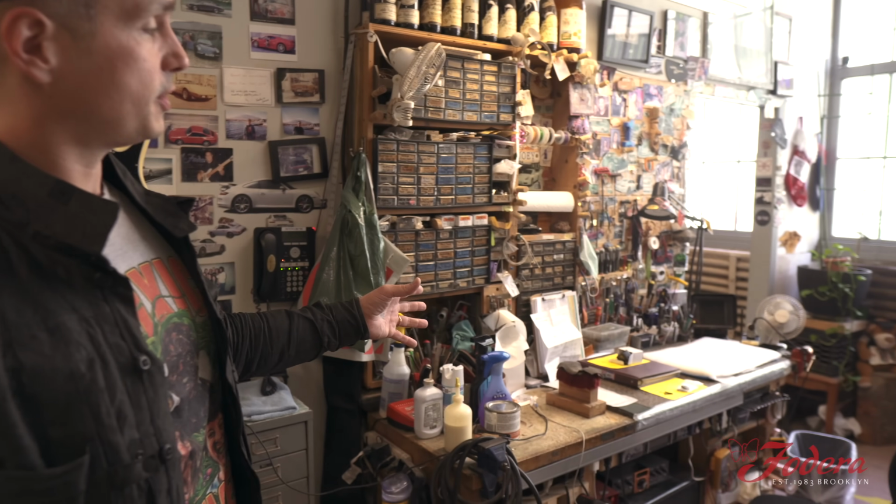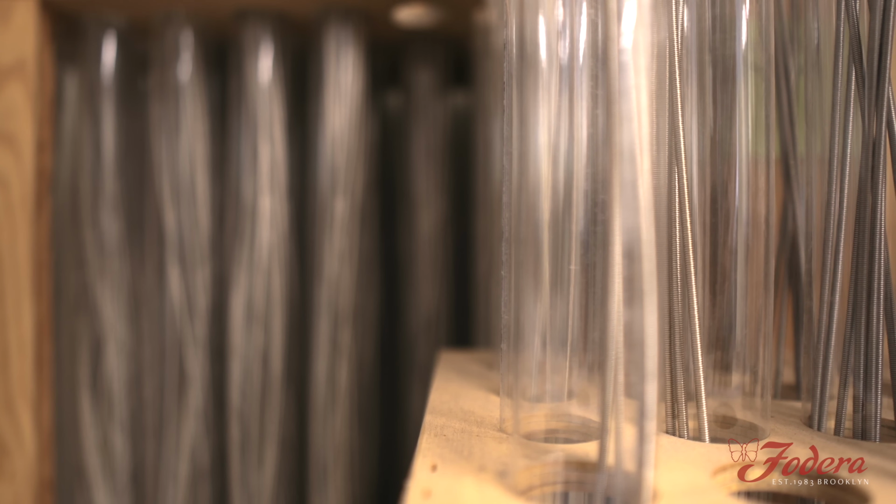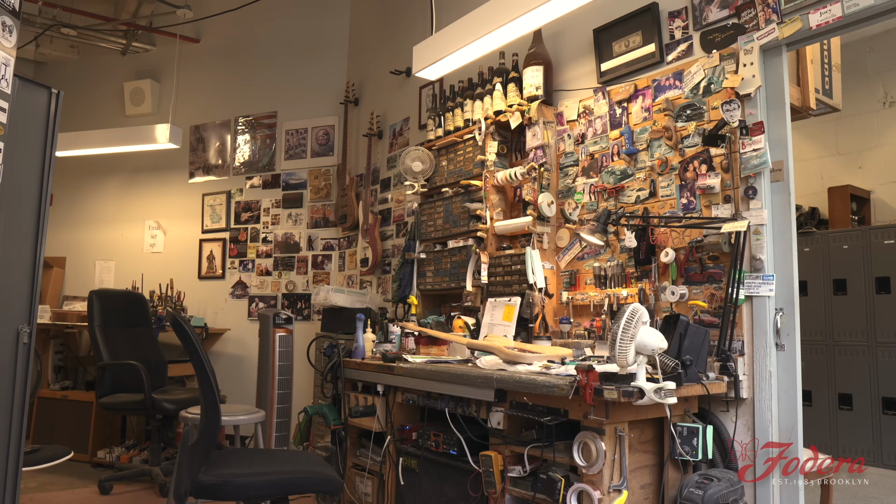At Joey's bench, he does all the wiring of the instruments, all the setup work, stringing them up, making sure they're in peak performance before they get to you.